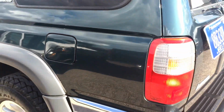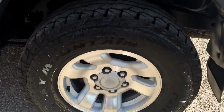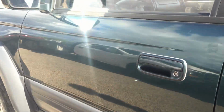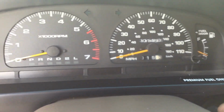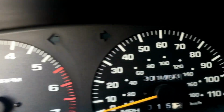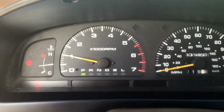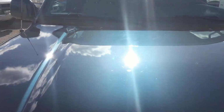Apparently my guys didn't close the gas door after putting some fuel in it. Now I'm going to fire this thing up, open the hood, let you hear it run under the hood. 201,453 miles. If my 15-year-old son were 16, I'd throw him in this car in a heartbeat. It'd be a great car for him.